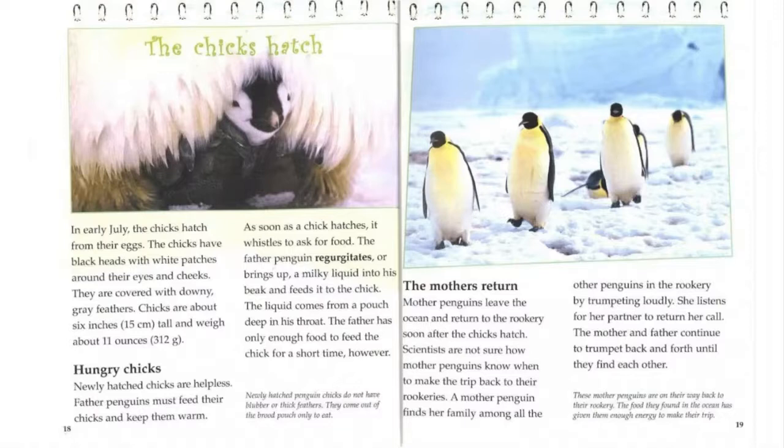The chicks hatch. In early July, the chicks hatch from their eggs. The chicks have black heads with white patches around their eyes and cheeks. They are covered with downy gray feathers. Chicks are about 6 inches, about 15 centimeters, tall, and weigh about 11 ounces, 312 grams.